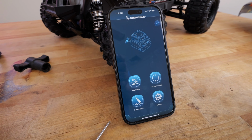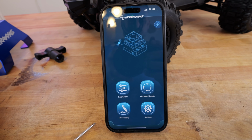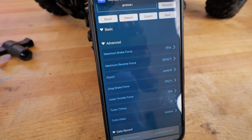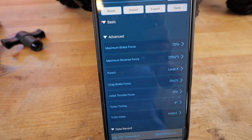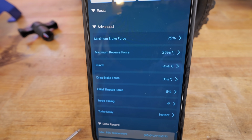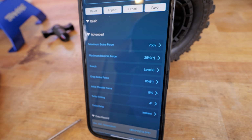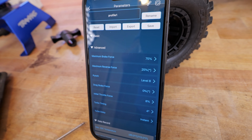So you download a free iOS or Android app to your phone. You hook it up with Bluetooth to the speed control, and there are so many parameters you can actually adjust, including punch control, timing, boost, braking, all those things, on the fly, and it makes it a very tailored experience. I actually dialed this car in.